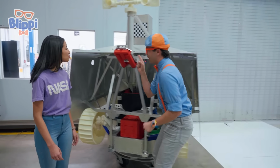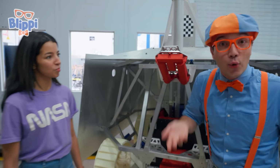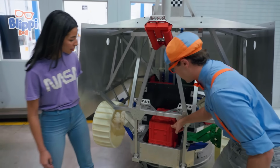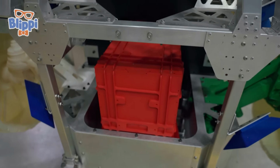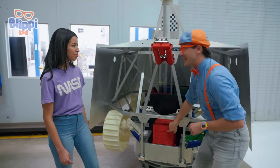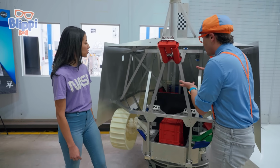And Emily, what's this part here? This is actually one of our science instruments. It's like a tool. It's very important. Is this also a space tool too? Essentially, it's one of our batteries. So the solar panels get solar energy to power Viper, and all that energy is stored here? Correct, yes.